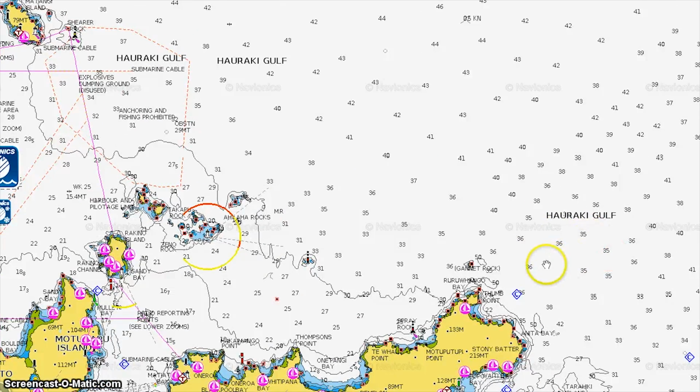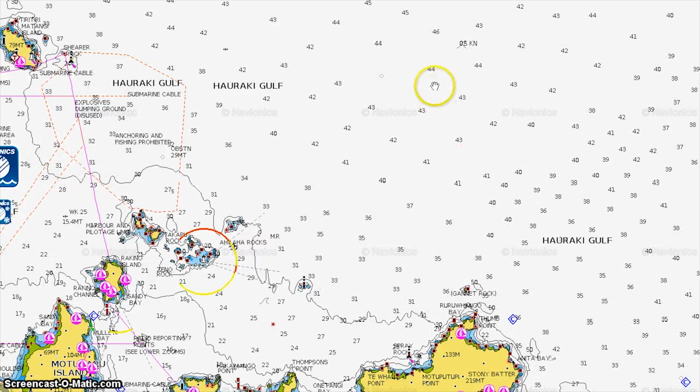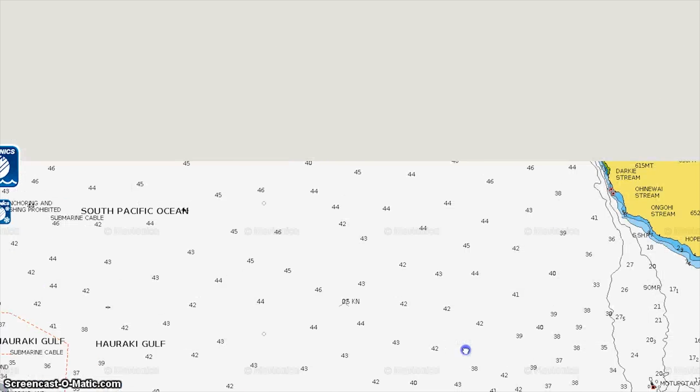Another spot I know there's been workups happening, and it's a favourite spot of mine also. It's about 3 or 4 miles north of Gannett Rock. Here's Gannett Rock on this 43 metre mark. Around here there's been some good fish being taken as well. In this area here you don't really need workups, you just need to drift along here, get your 100 gram or 80 gram leopard pink, candy apple, blue V jitterbugs out and drift along this area here, and that's absolutely chocker with snapper as well.